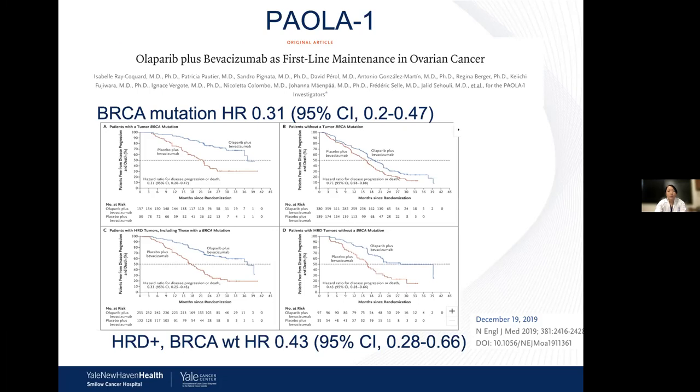Outcomes are poor for patients who unfortunately often present with advanced stage ovarian cancer. And we know that upon recurrence, it becomes more difficult to treat and more likely to be chemo resistant.